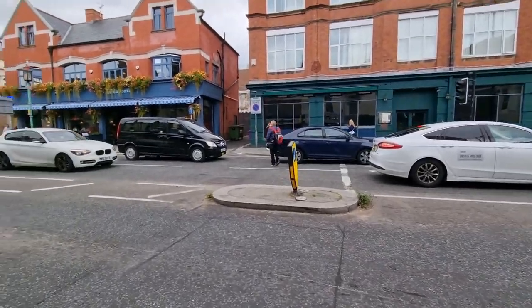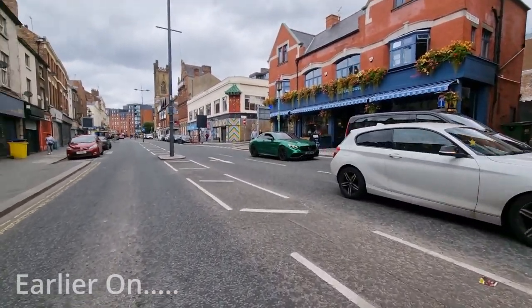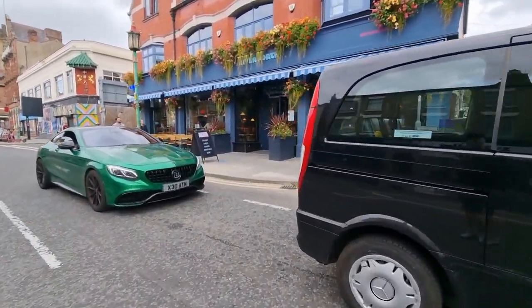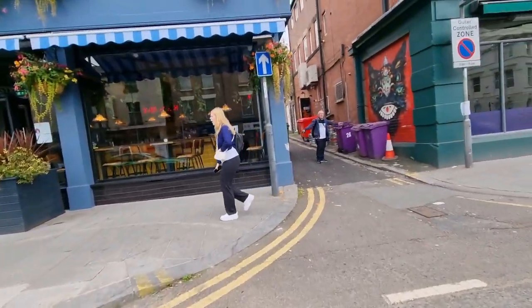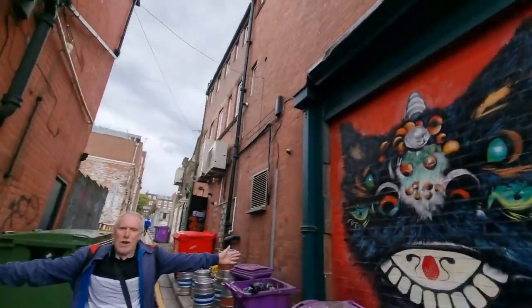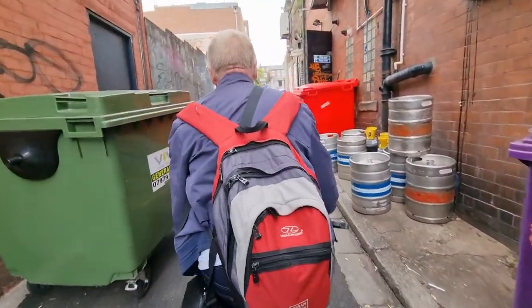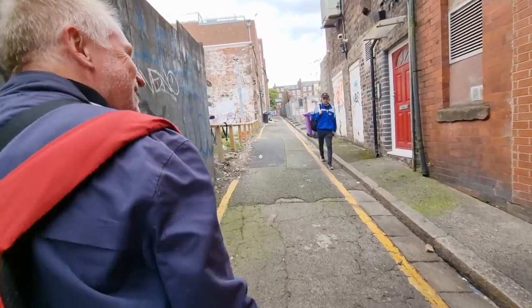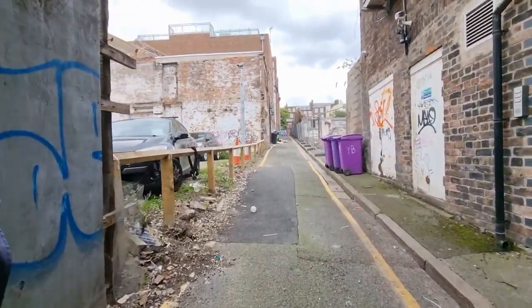Right, so here we are, taking a walk up Back Knight Street. Where's Eric gone? Slow down. You shall not pass! Nah, you're right. What else are we not?